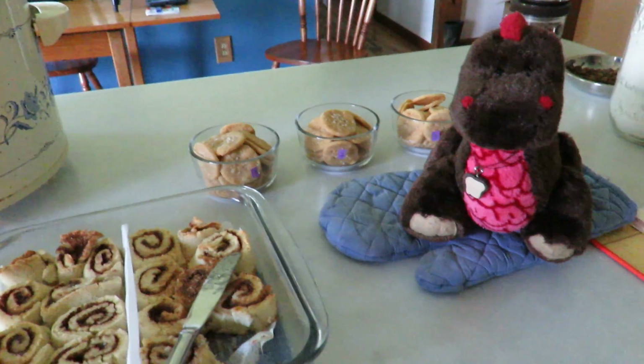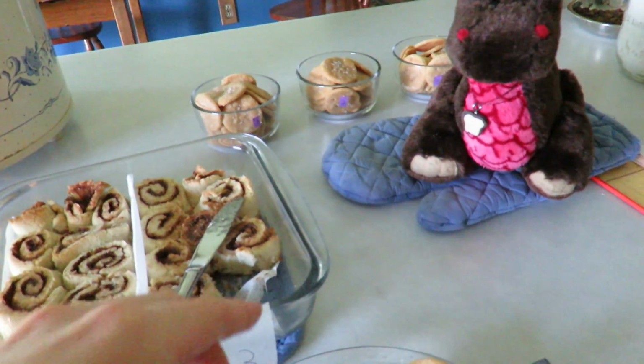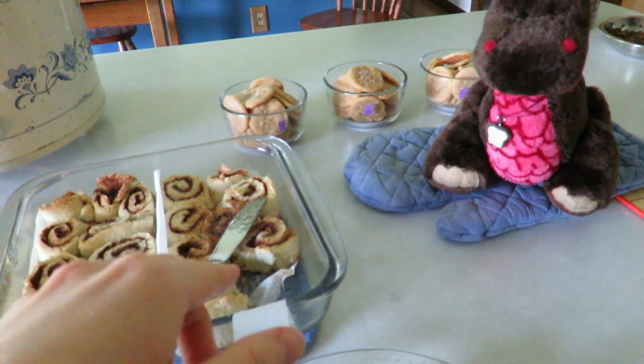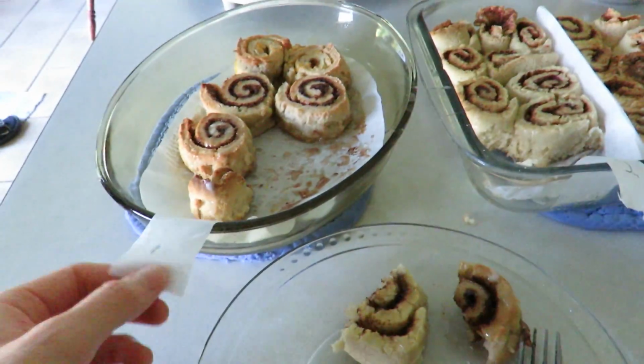Okay, none of them are good. The third one is disgusting. Number 3 and both the tests were the worst to you. Yes. Number 3 is the Pillsbury flour. Number 2 is the King Arthur. And number 1 is the Namaste.